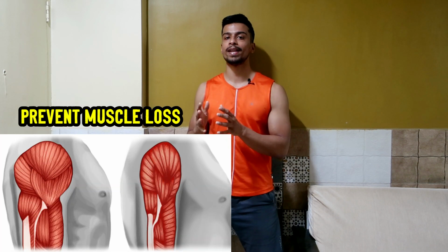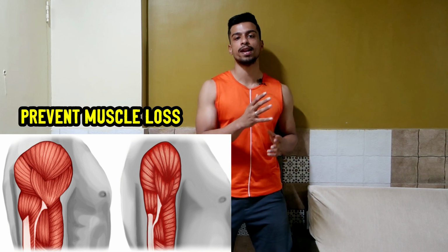Now, depending upon your liking, you can either go for high intensity cardio activities or low intensity cardio activities. So it's all up to you, but you have to be careful that the volume of your cardio exercises is not exceeding your strength training routine.